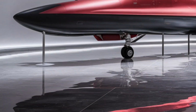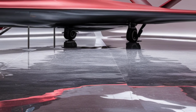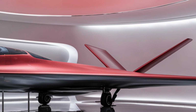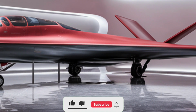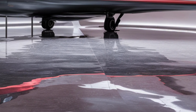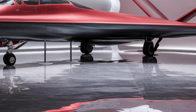The exterior design of the 2026 B-2 stealth bomber is nothing short of breathtaking. Built on the iconic flying wing design, it retains the low observable characteristics that make it nearly invisible to radar, but now it carries a modernized aerodynamic shape optimized for next-generation warfare. The fuselage is smoother, more refined, with sharp stealth angles that allow it to deflect radar waves with extreme efficiency.